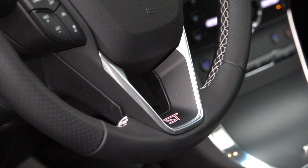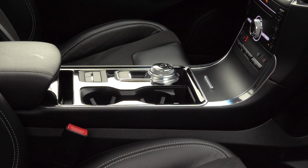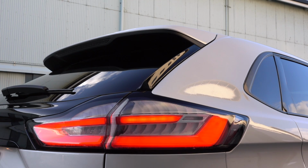The closest competitors to the mid-sized Edge are the Nissan Murano and new Chevy Blazer, though neither offer a performance model like the ST yet. Honda's new Passport is positioned as more of a rugged crossover. Jeep has the Grand Cherokee Trackhawk, but that's in a completely different league. And Subaru Outback is too much of a station wagon to be counted.